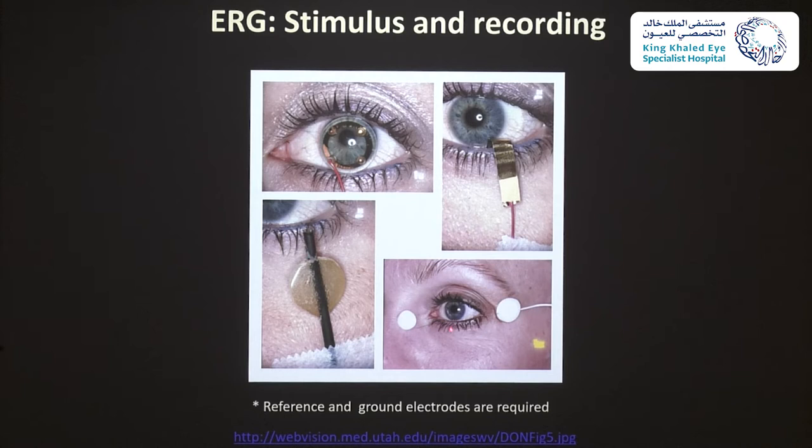Then you can have the DTL, which is basically a silver impregnated thread, where the silver is the conducting material, and you can just place it at the margin of the eyelashes, so it will be in gentle contact with the cornea. And the gold foil electrode that is used at Moorfields. These are still contact electrodes, but they are not obscuring the visual axis, so you can still do the pattern ERG, because for the pattern ERG, the patient shouldn't be dilated, should be fully refracted, using their correct refraction, and the image should not be optically degraded, otherwise your pattern ERG is not going to be correct.